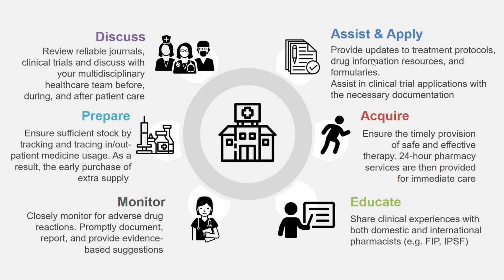Now, of course, monitoring is crucial. So we know from the news that when it came to hydroxychloroquine and azithromycin, they kept on talking about QTc prolongation adverse effects. So it is our responsibility as a medical team to closely monitor for these adverse drug reactions and promptly document them. Again, documentation is so important. Report and provide evidence-based suggestions.